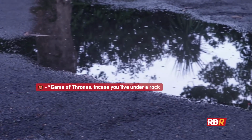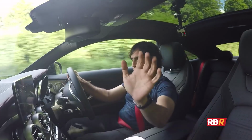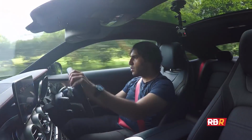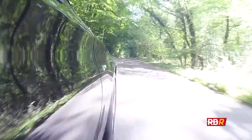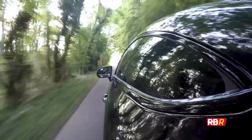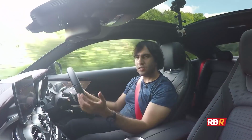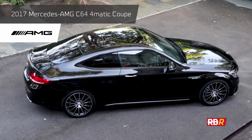Winter is coming, and the nights are dark and full of puddles. But not to worry, because with what I am driving today, AMG has got your back. Not only is this car winterproof, but it also does away with those negative winter emotions and puts a smile on your face. This is the new AMG C43, and I'm driving currently the Coupé version.